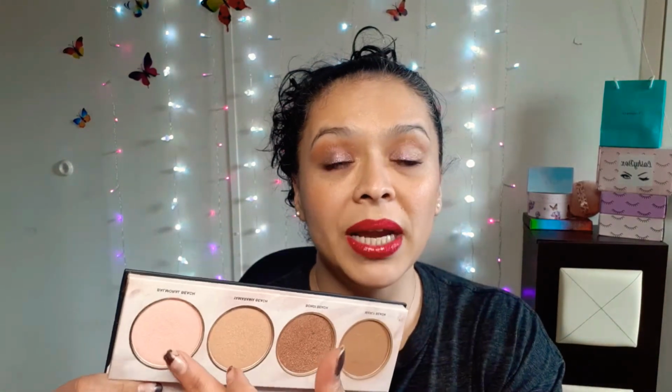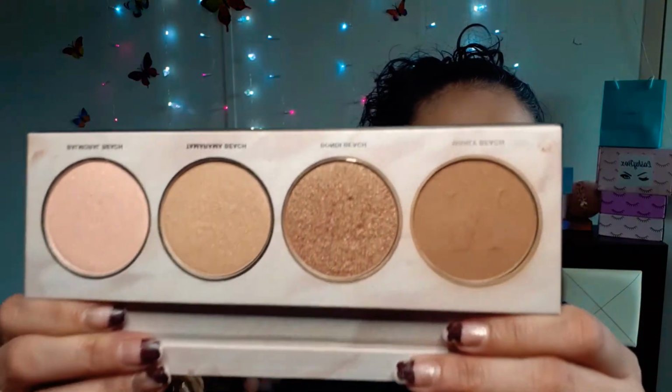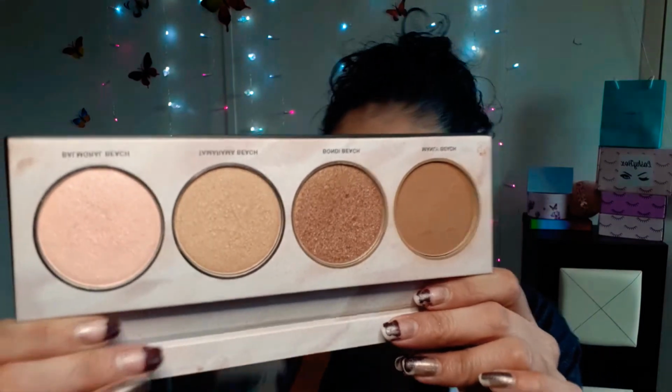And then this right here is just such a beautiful highlight. I do have this on as my tippy top highlight. It is gorgeous, and I love this palette. Let me give you a nice close-up of that so you can see all the action going on in there, because this baby's being loved.